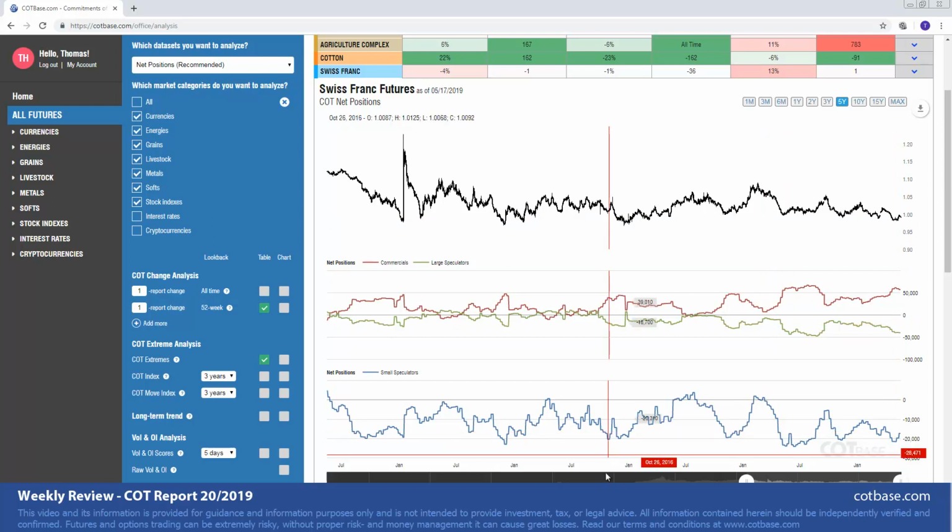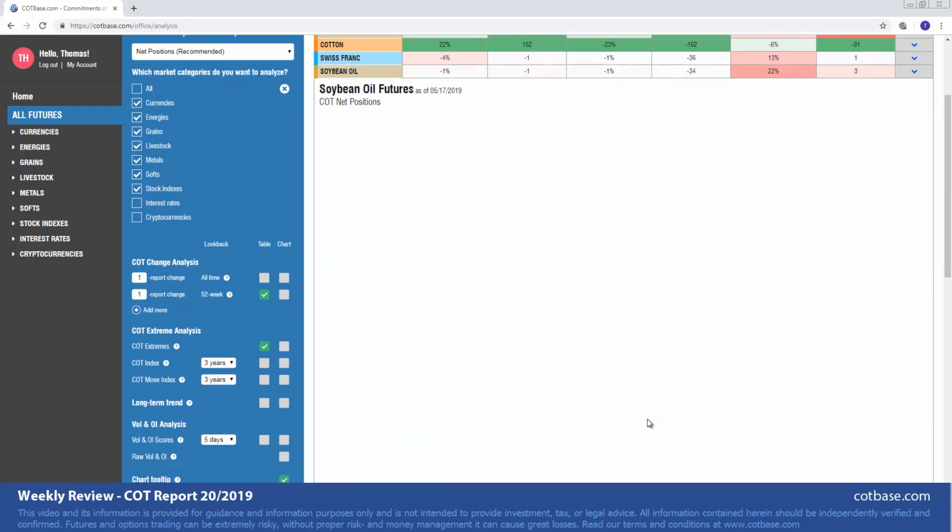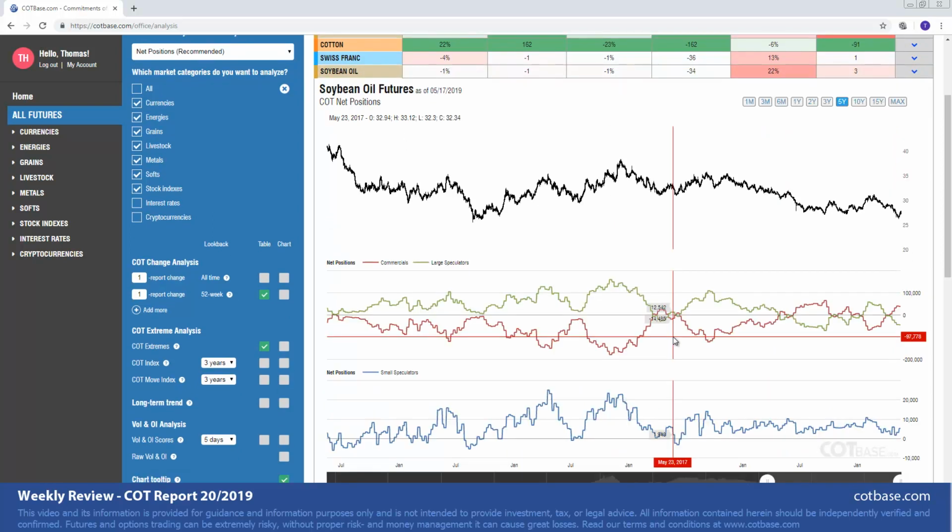And last but not least, let's open soybean oil, where we have a 34 report extreme in the market in large speculators positions. Of course, we're not surprised to see a very similar picture as in soybeans. And again, the picture is very similar, so we are expecting, in the medium to long-term horizon, a shift in the trend and see higher prices coming over here.